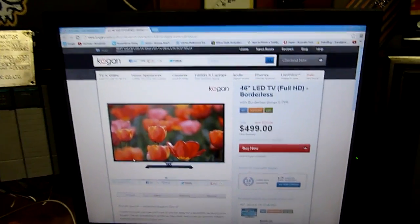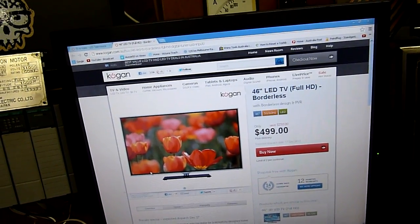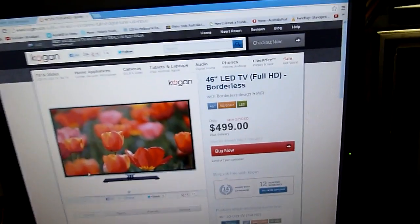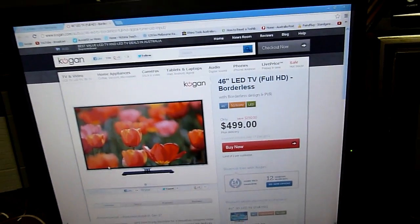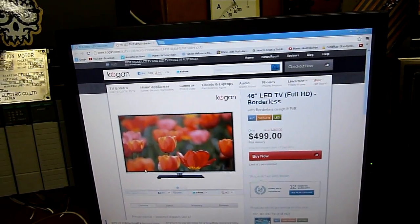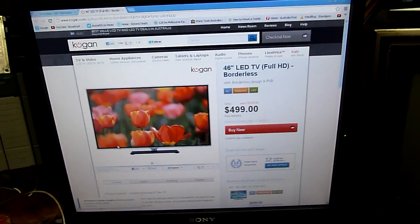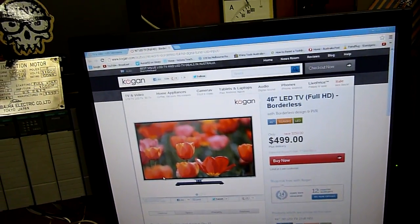If you had to buy new, what would you buy? Would you buy a Sony, or would you buy a bloody generic cheap one? I mean, 499 bucks, that's less than what I paid, or about the same as what I paid for the Ford that I bought. And I probably spent 6 times that making it a really nice, good running car.